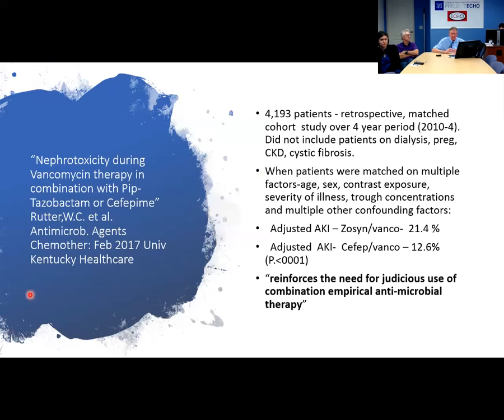And so they were just saying that it's not so much the Vanco, that there are other factors which can contribute to renal insufficiency. And as you know, Vancomycin is given out like water in most hospitals. And they say it reinforces the need for judicious use of combination empirical antimicrobial therapy. So that's where the antibiotic stewardship program comes in, which we all emphasize to try to control that.